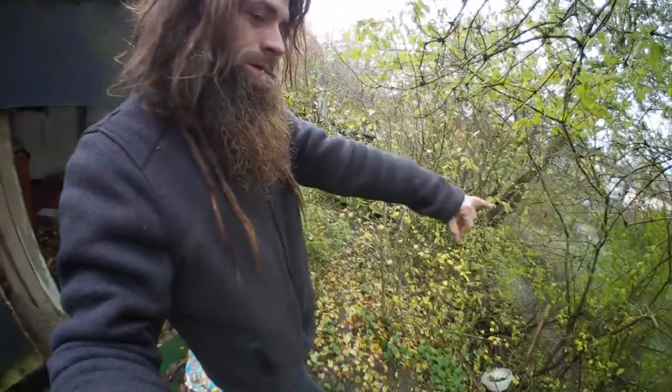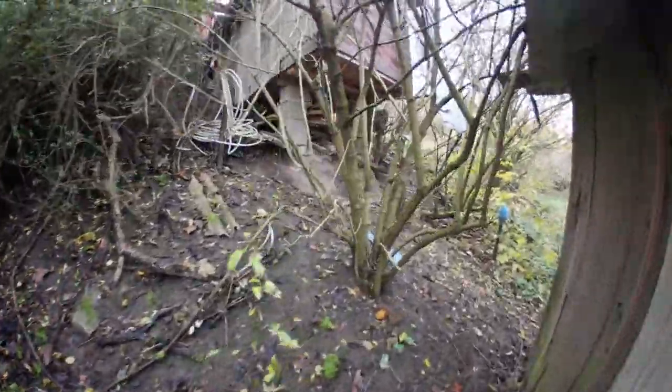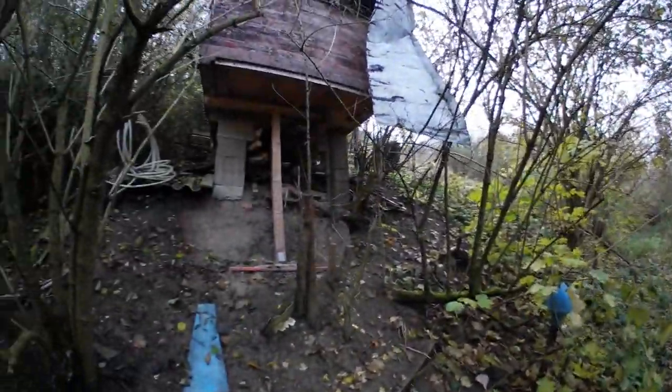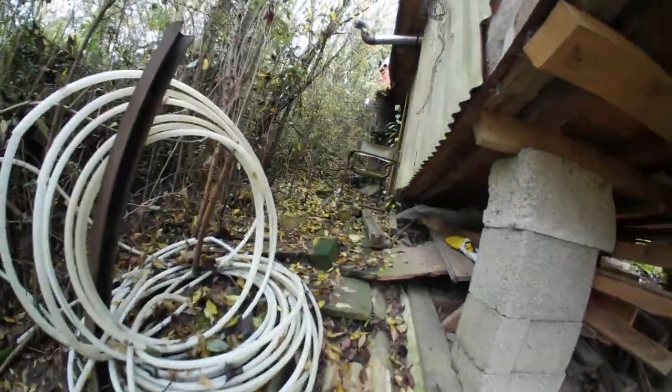And then you can come up here with the water bucket, entering the garden from the other side. Here's some construction wood, and that's why I'm coming here. I would love to show you one little thing again.